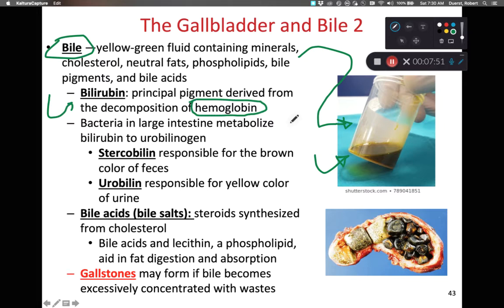As we release bile into the small intestine, it eventually makes its way to the large intestine, and then the bacteria in the large intestine are going to take the bilirubin and turn it into urobilirubin. That urobilirubin is then going to be further processed, and we'll have stercobilin. That's going to give feces our brown color, and then it also can be turned into urobilin, which I believe is sometimes also referred to as urochrome, but don't quote me on that one. And that urobilin is going to be in the bloodstream and gives our urine its yellow coloration.